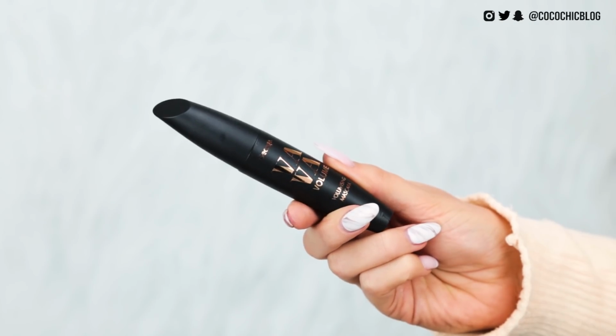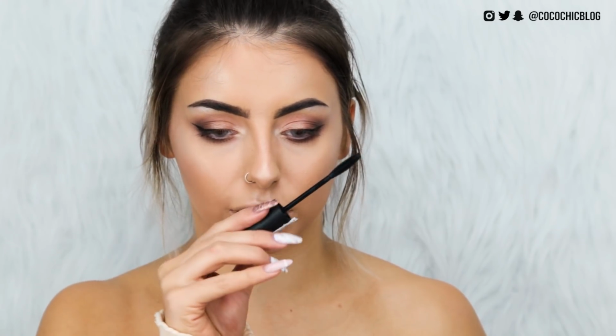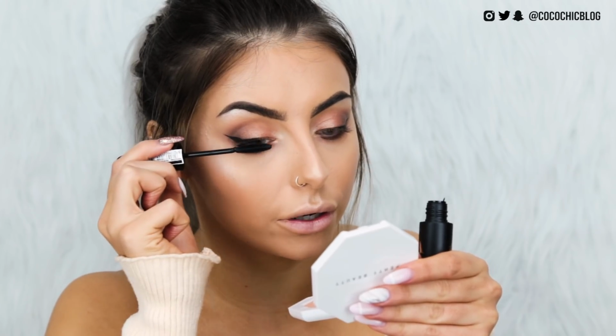So next we'll move on to mascara. This is the Vava Volume Volumizing Mascara. I think this one costs £3.50. I think a lot of the other ones cost maybe £4 or something, but still super, super cheap. It has the usual one that I like, so a plasticky one. Let's see what this can do.